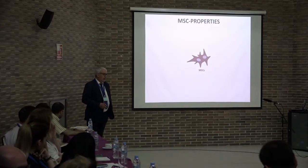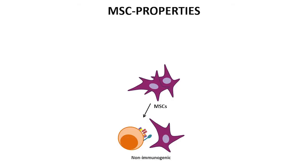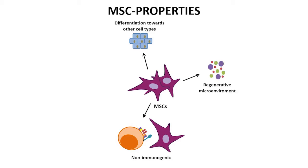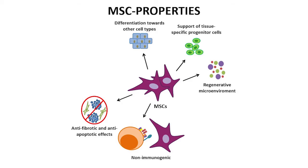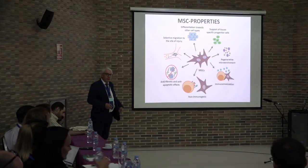Mesenchymal stem cells have very peculiar properties. They are non-immunogenic. They have the capacity of differentiation toward other cell types. They create a regenerative microenvironment. They have antifibrotic and anti-apoptotic effects. They support tissue-specific progenitor cells. They have the capacity of immunomodulation, and they have the capacity of selective migration to the site of injury. This is incredible.